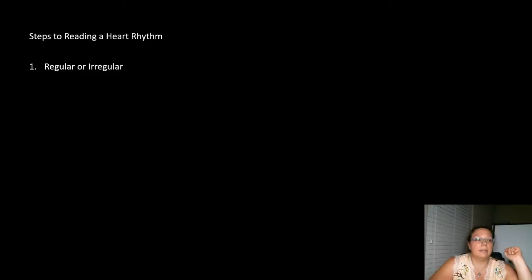All right, so number one, we have to look at the rhythm strip. We have to figure out, is the rhythm and rate regular or irregular? So what I like to do, and I'll show you in a second, I have a strip, is I take a piece of paper and I mark out on the paper where all the QRSs are, and you can visualize it a little bit better to see if all of those lines march out.